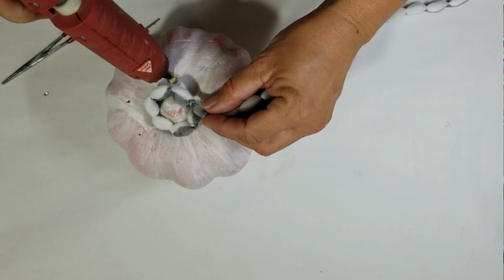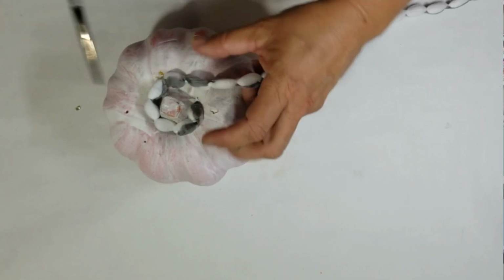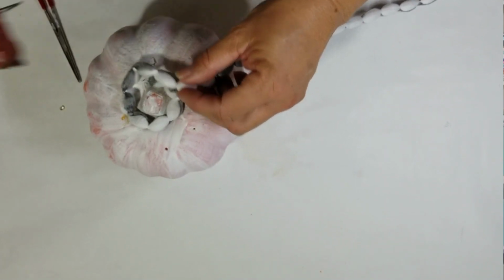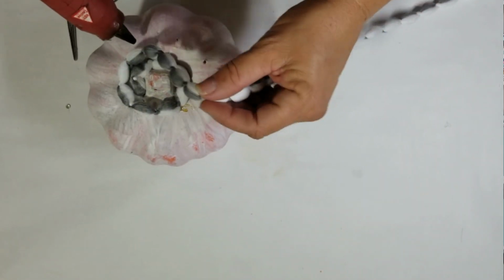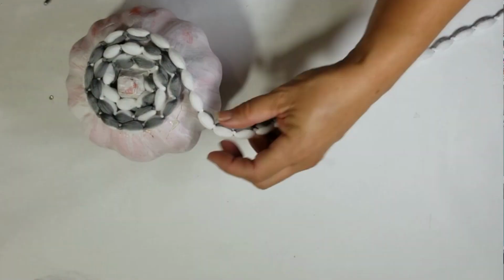So I would go every inch, inch and a half, put a little dab of glue down, and please don't burn yourselves. Make sure you're using a safety tool to get that pressed down because this is a thin yarn and it will go through and burn you. So I'm just going to keep spinning this around in a circular motion, tacking it down.